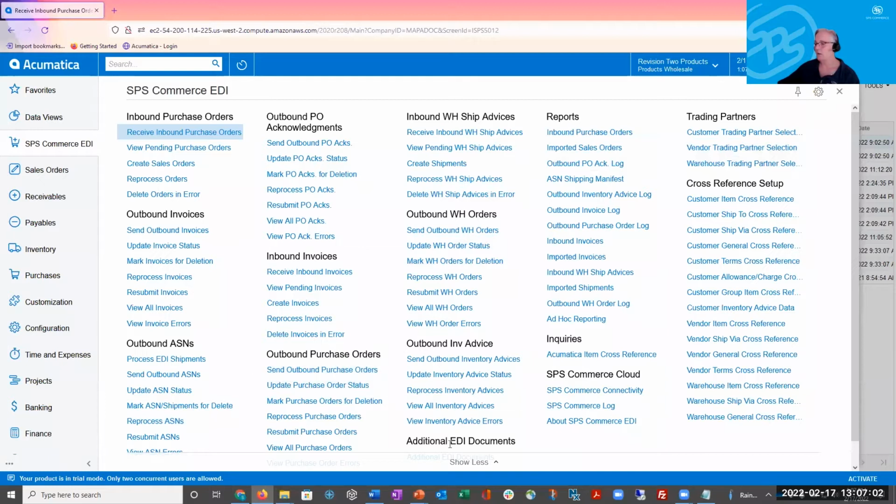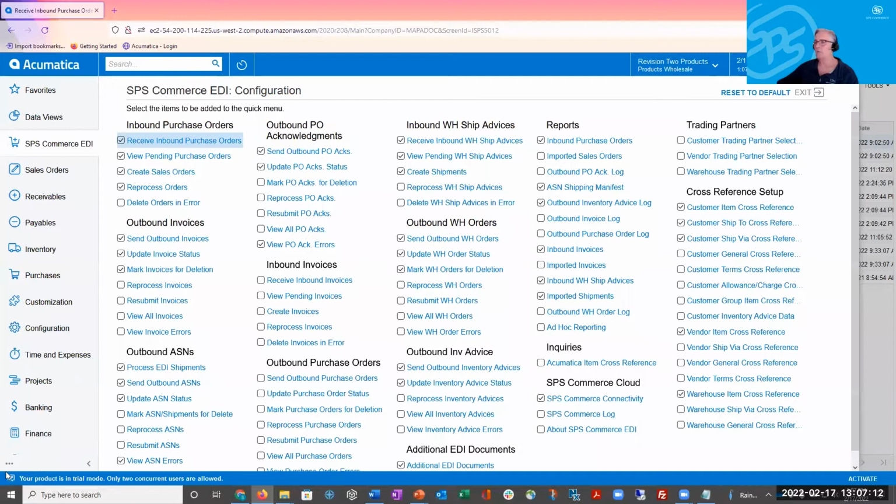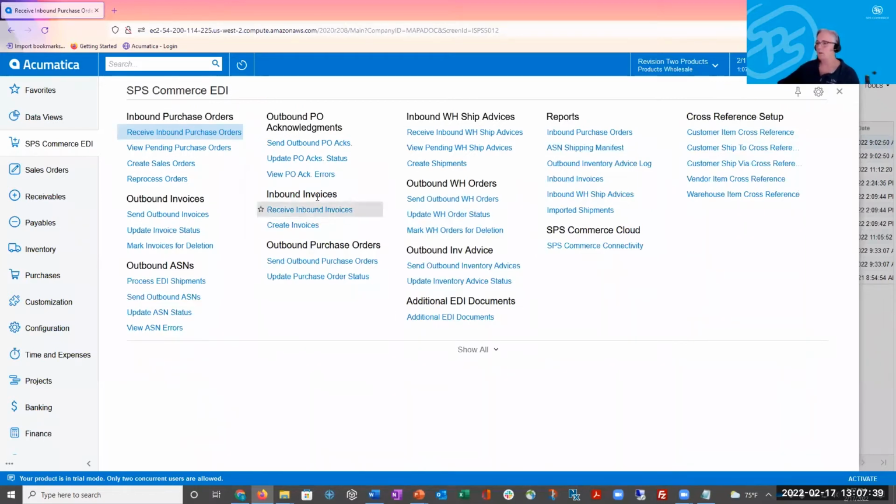In order to change this quick menu, we're going to click on the settings button over here on the right, sorry. I know there was the capability to do that over here on this edit menu settings, but I've been having trouble getting it to save for some reason. We're going to go through a bunch of different tasks here inside of Acumatica, so I'm going to check a couple of boxes so that I can make sure that I capture these on the quick menu. So I added 4 different things to my quick menu. If I go ahead and exit, you can see that my receive inbound invoices, create invoices, send outbound purchase orders, and update purchase order status are all here and available for me to use right here on the quick menu.